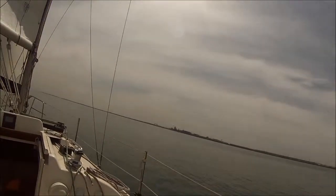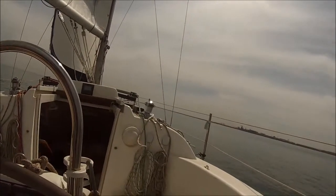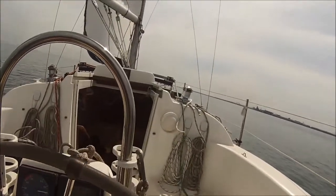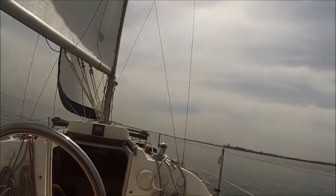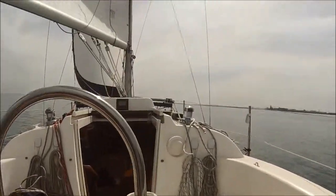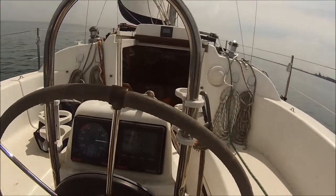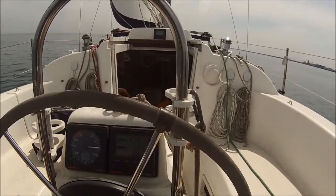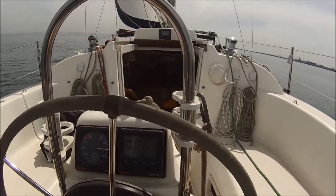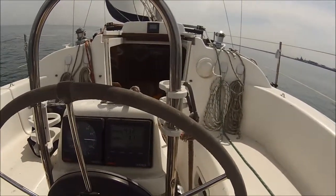Still only about 8 knots of wind, so not a whole lot. Hardly enough to keep the autopilot from hunting and looking for the wind. But looks like our speed log is off by a little bit. GPS is reading 3.6. Speed log is 3.3, so we'll have to adjust that later. Water temperature is up a degree from when we left, though. That's good. And we're in 49 feet of water. 41 feet of water.